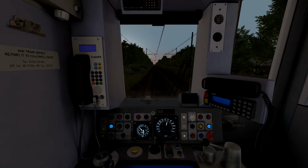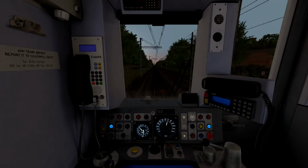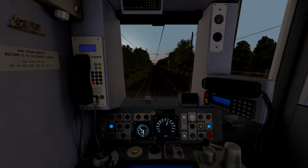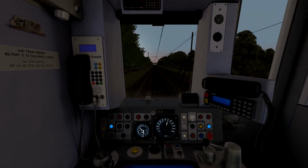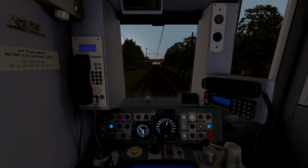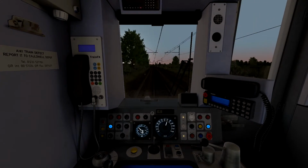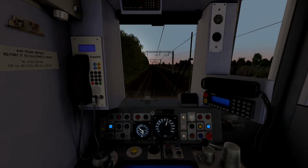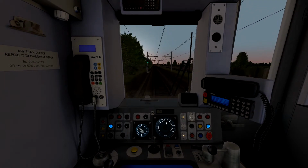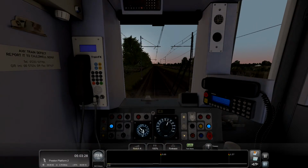We're down doing 69 miles an hour. Oh, I think the TPWS are the mid-balls. That's why I didn't get a TPWS override on this pad. So yeah, the TPWS grids come from a pack that I don't have. So bring it to 70, 75 just before we start braking for Preston.